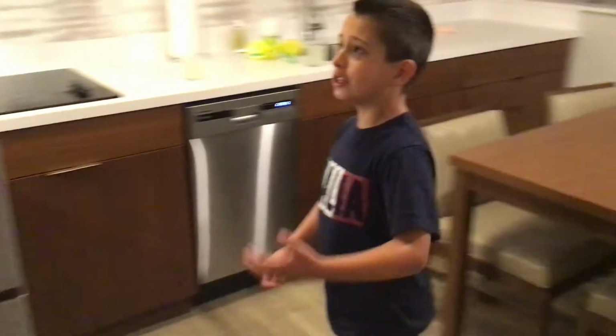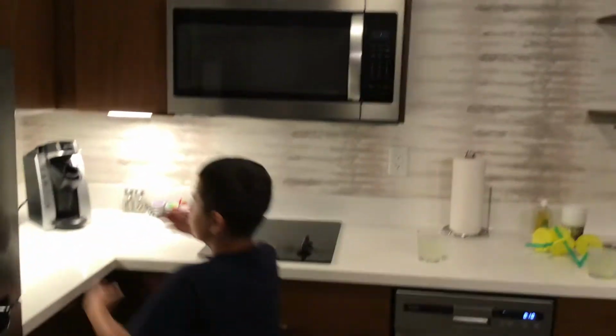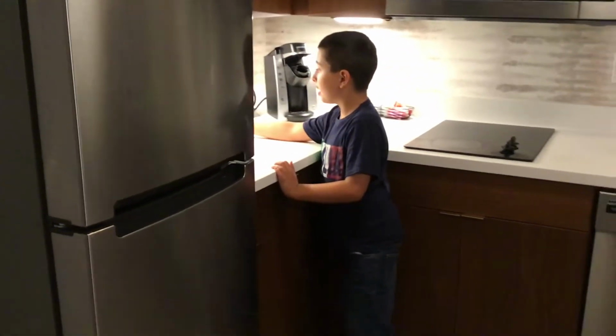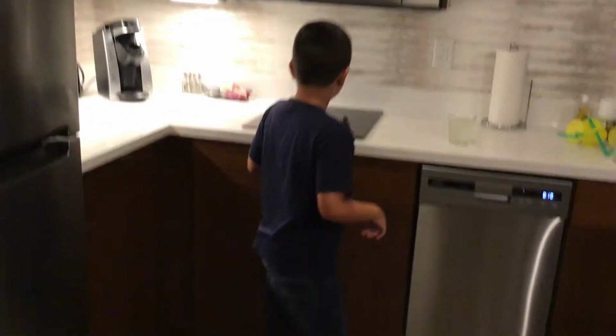So here's the fridge. There's nothing in here. Okay. But the sink, kitchen. We got some food here, and we got some homemade jam. Someone got it for us. A nice kitchen.